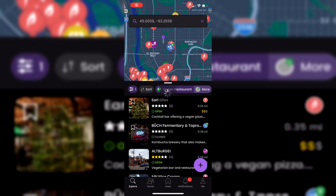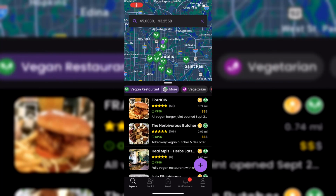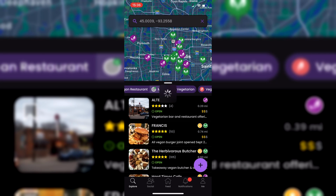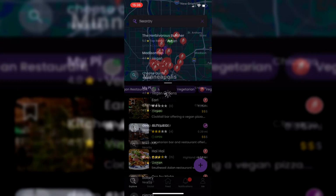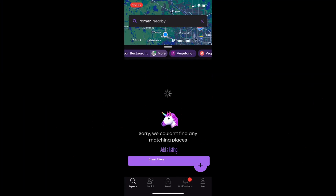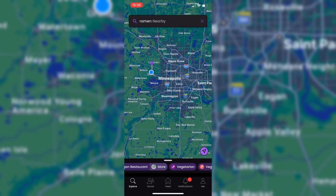Keep in mind, not every single restaurant is in this app. It is uploaded by the users. So if you try a new vegan or vegetarian restaurant or find a restaurant with a vegan or vegetarian option, you can personally add a restaurant to the app. They will, of course, vet it and make sure it's legit. And that will help people find that restaurant in the future through this app.